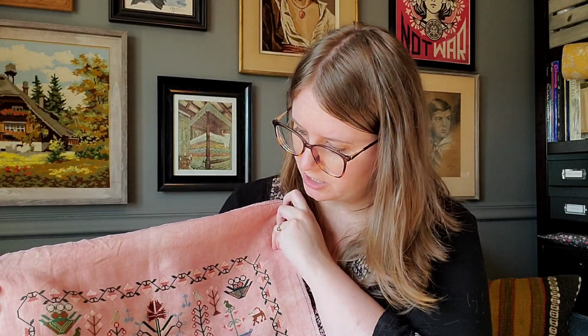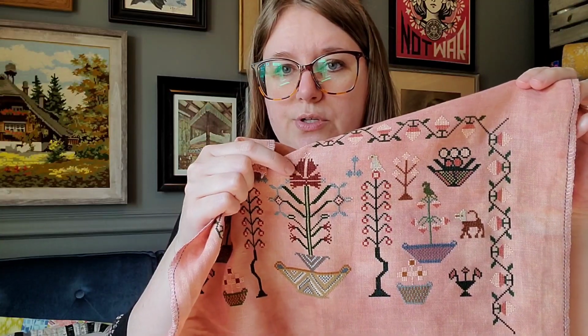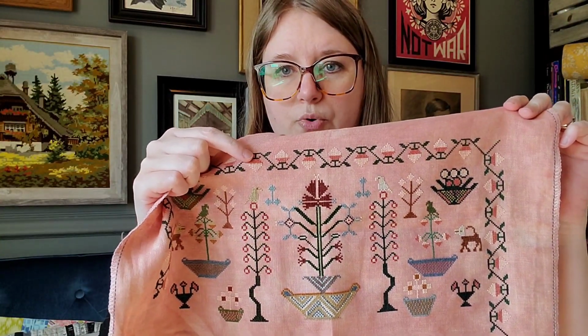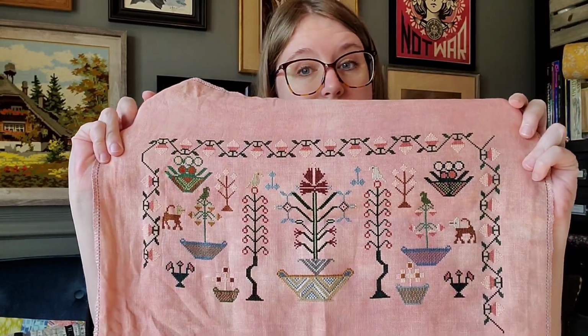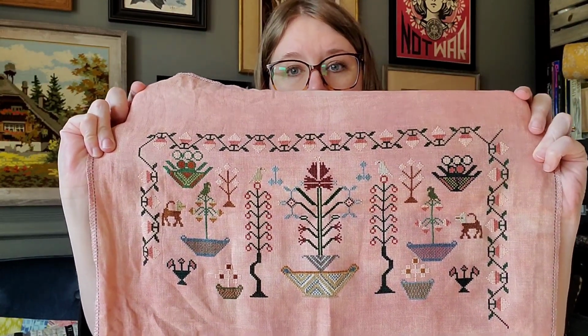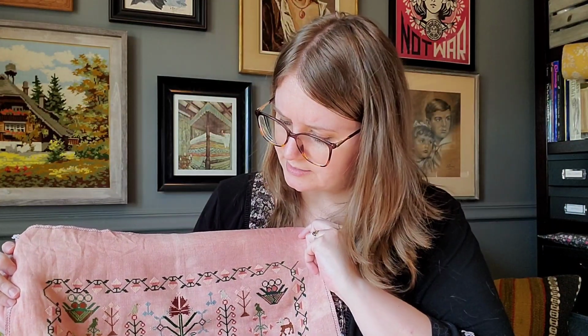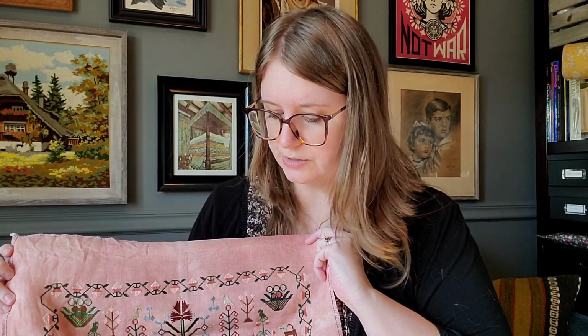Here and there, I have changed colors just to suit me. Like this dark maroon is actually charted for this same pink as the darker pink in the border, but I wanted something that was going to stand out in the center motif a little bit more. So I chose one of the darker colors. I think everything else is pretty much as charted though, a direct conversion.